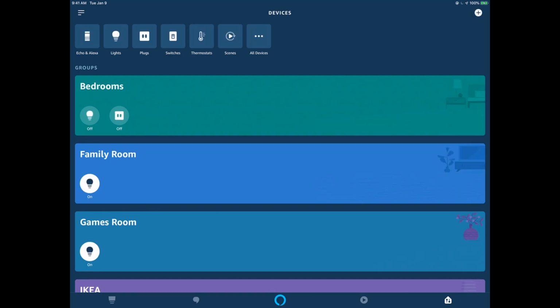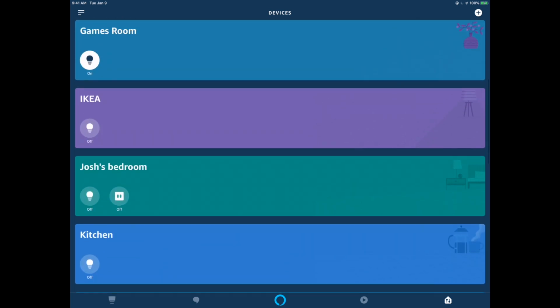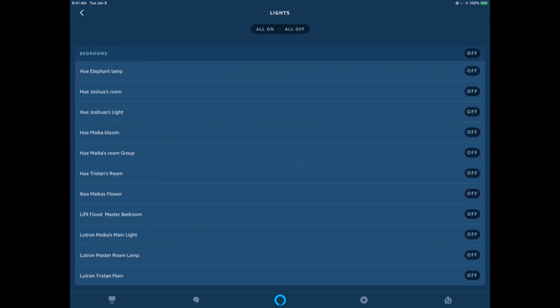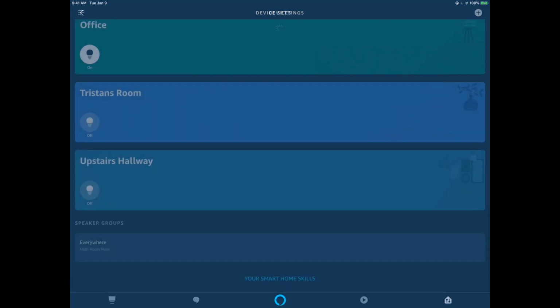The groups are all laid out automatically in those tiles on the bottom, as you can see. So I've got bedrooms and kitchen and those kinds of things. I've got the speaker groups there at the bottom, but I've also got along the top here the devices that are automatically filtered by device type. So I can go in and say, okay, so the bedroom, these are all the lights in the bedrooms. You know, switches, thermostats, the Echo and Alexa capable devices. So you can see my Sonos are in there as well. We can look at the device settings, right? So all of that is pretty cool.